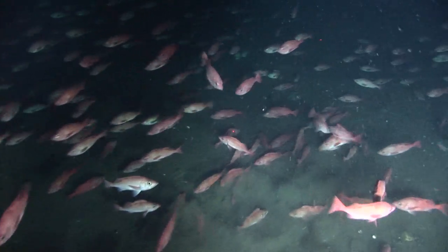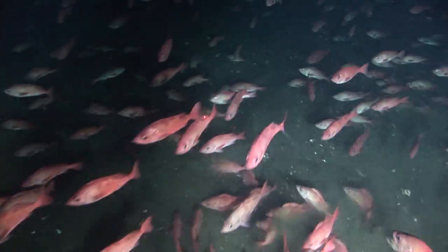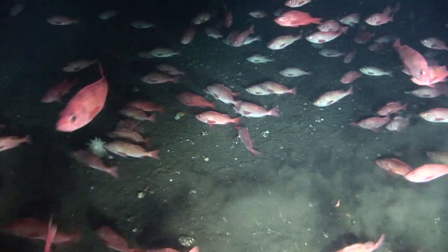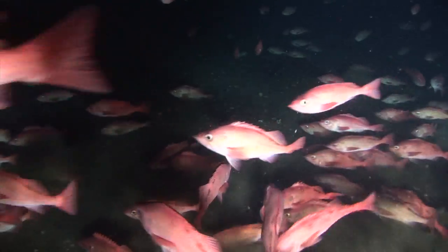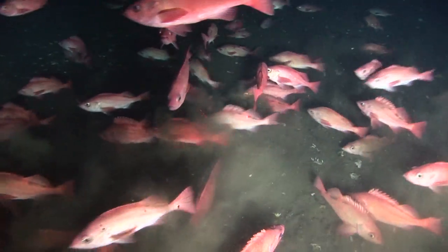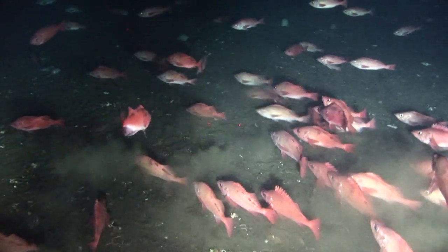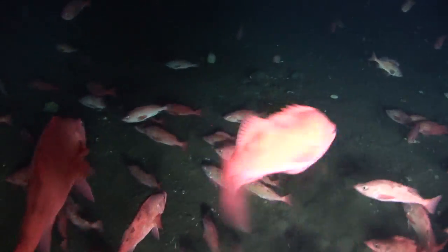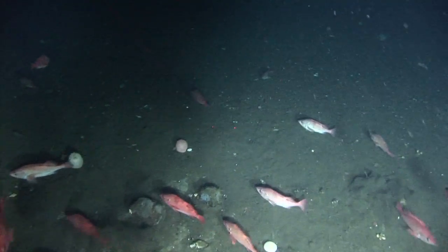Fish. That's crazy. 115. Right, that down. There's just so much perch down here. I guess, and rockfish and all sorts of other funny things.